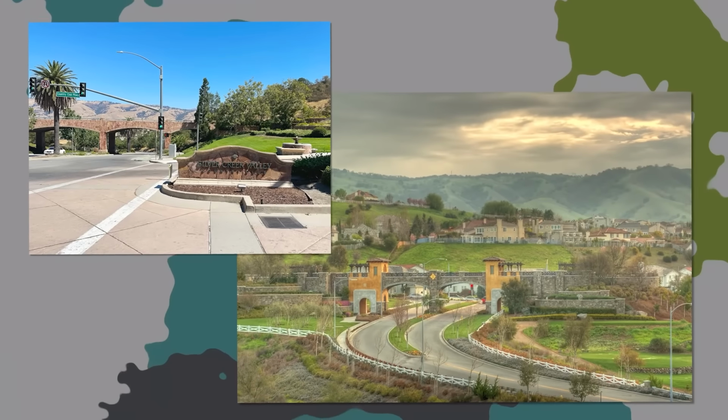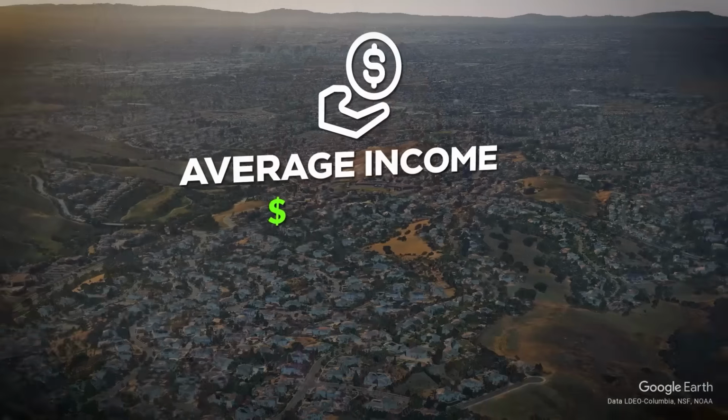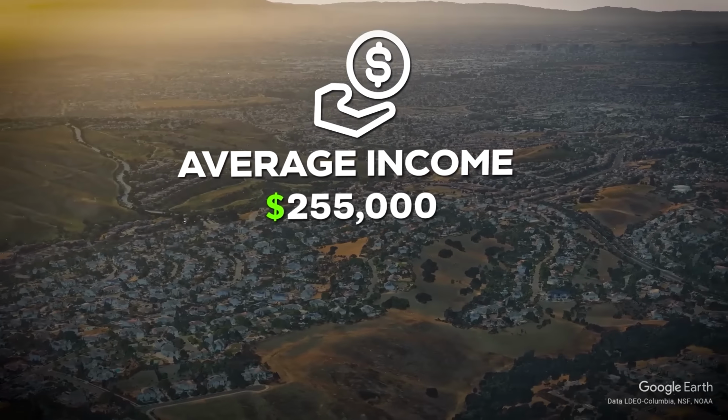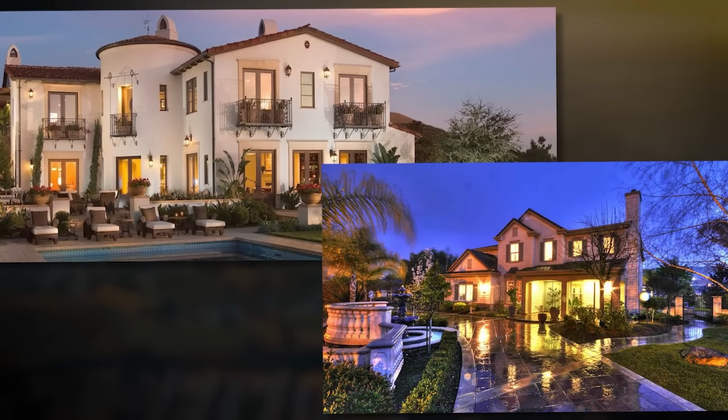communities that are gated. Now, the average income in Silver Creek area, the zip code of 95138, is $255,000, which I feel is a little bit low. Obviously, people buying the $3 million and up properties are going to have a higher income. And we mentioned before the range of 1.5 all the way up to 5 million. So that probably is bringing that average down a little bit.